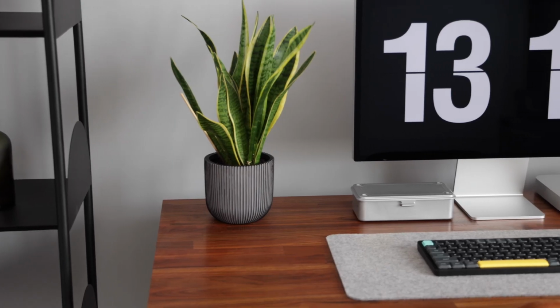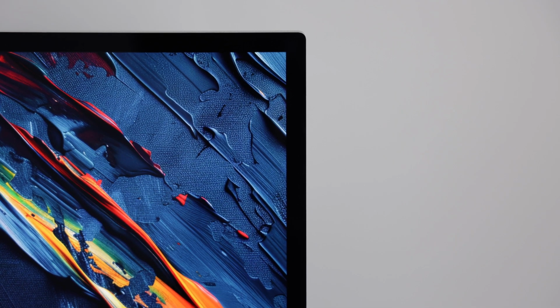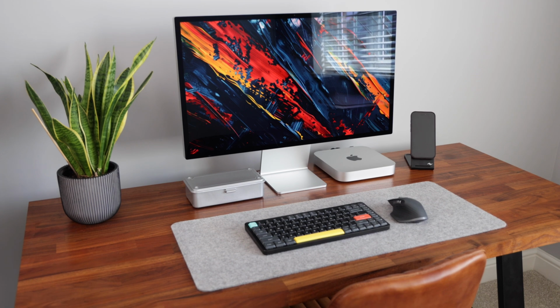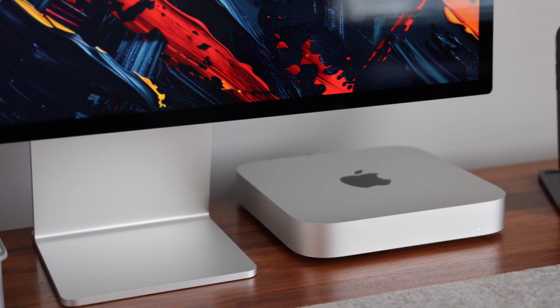Build quality is excellent. This is a super solid display that won't shake around on your desk. There simply isn't another 5K monitor on the market that offers this level of design quality combined with great colour accuracy and perfect integration with your Mac.